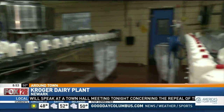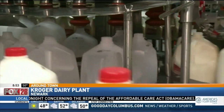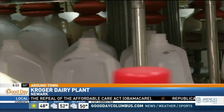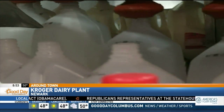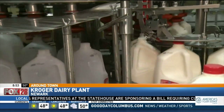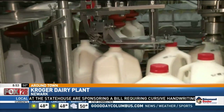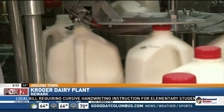Now, this machine, about how much milk is going to be produced in an average day? In an average day, we produce probably about 100 to 120,000 gallons. Wow. 90,000 half gallons we do every day. And what's so cool to see is that every step of this is automated. So it goes around, it puts the milk in.